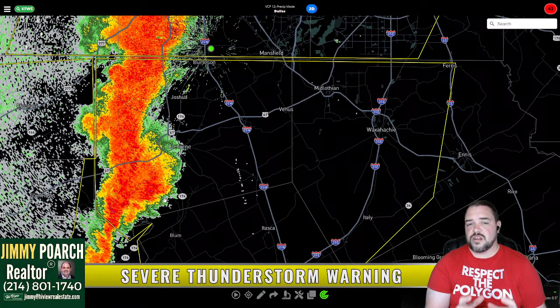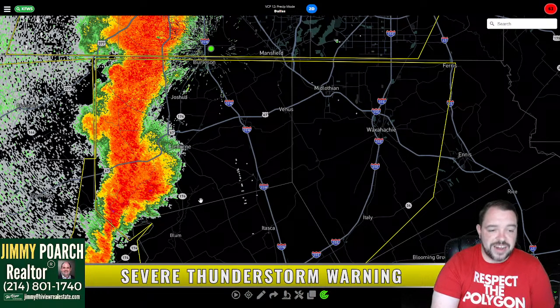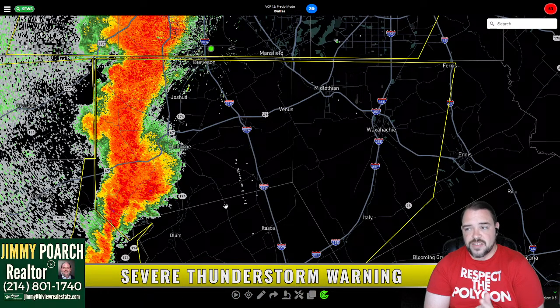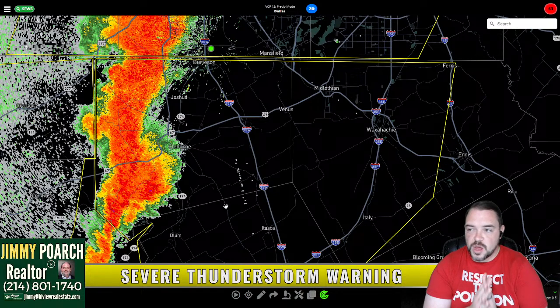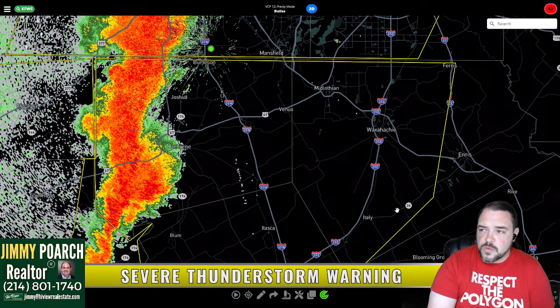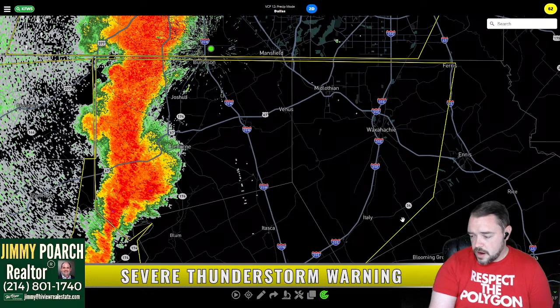So this doesn't look like the storm that's going to wreck your car or anything like that. So that's the good news. Now, if you have items that are outside that may get blown around by strong winds, this is the time to take care of those before this storm arrives. And I know that we had some outdoor events in Ellis County tonight. I believe that the one that I knew about has disbanded already, so it looks like that should be taken care of, and we should be good to go there.